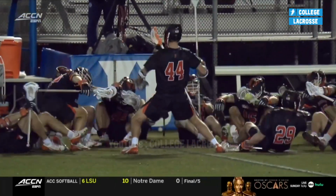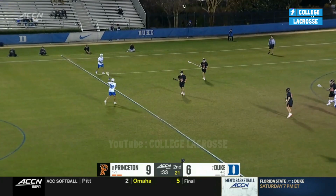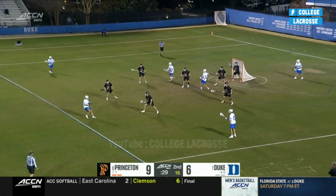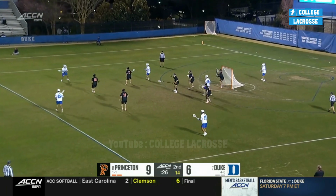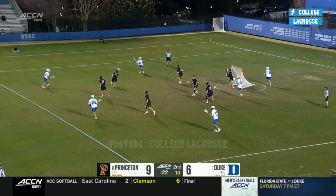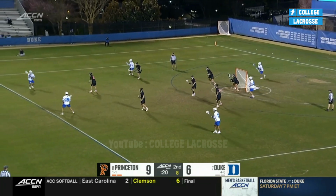You gotta love the celebrations, Jay, all the guys. First half, a lot of offense, but he has no points to show for it. Smart by Princeton here, settling back into that zone. Gonna make Duke beat them with a little bit of stick work, but I'd also like to see them dodge the zone, not just play hot potato with the ball.